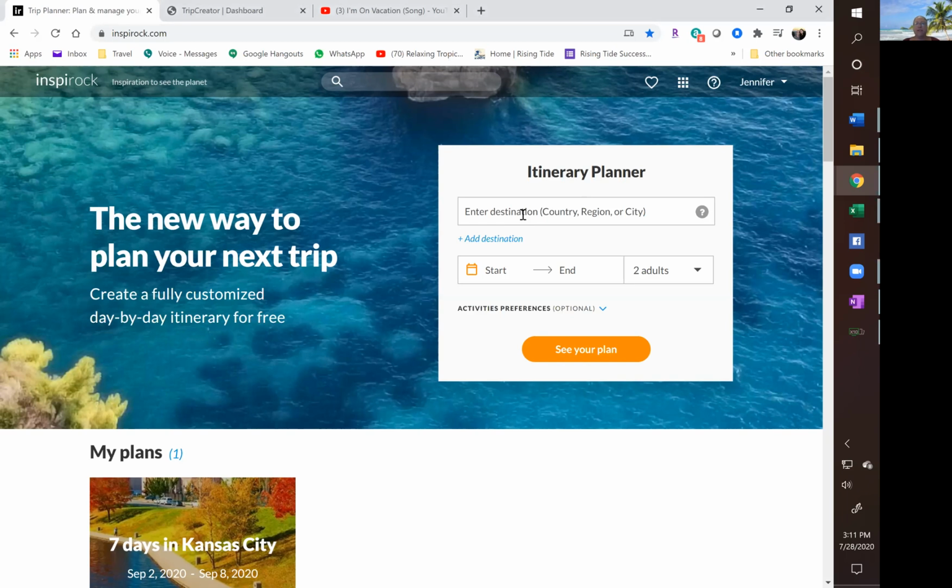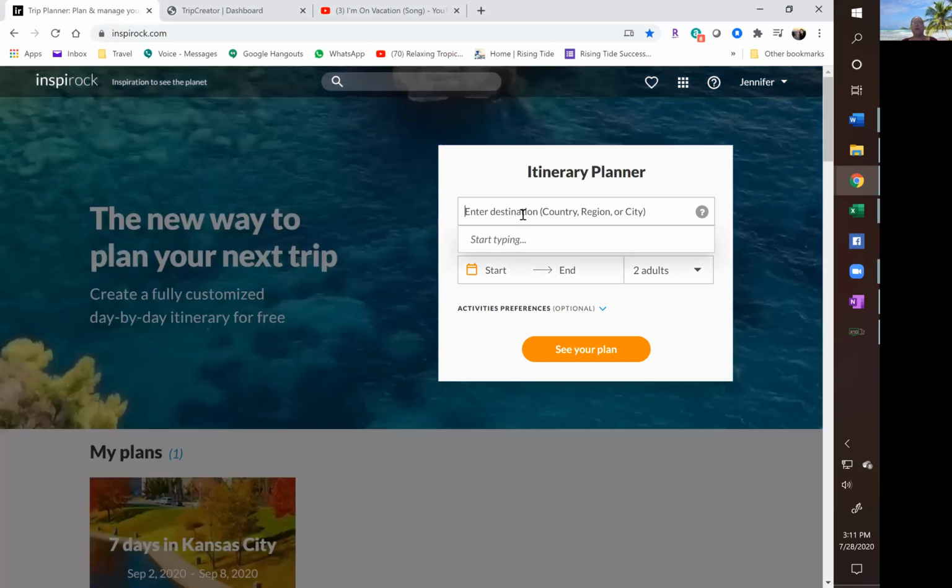So you're going to enter in a destination. Now, I'm actually working off a booking that I did earlier, so this is going to have some information in it. I'm not going to put in as much detail as I normally would, simply because this is an actual trip, and I am recording this. I don't want the confirmation numbers to be out there on the internet. So they are going to Kansas City.